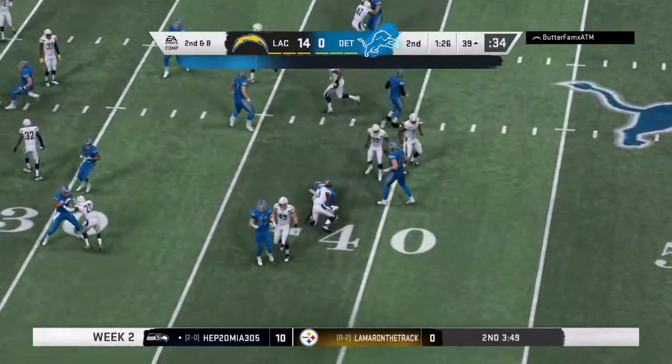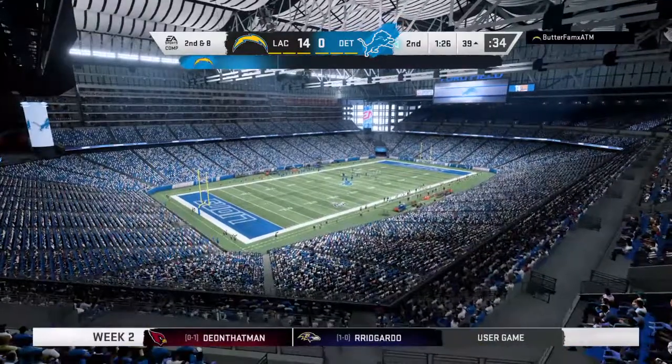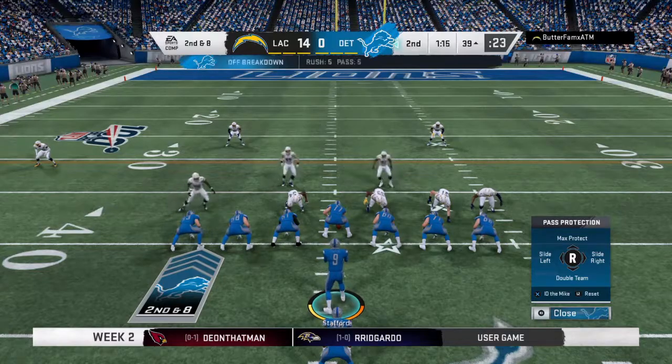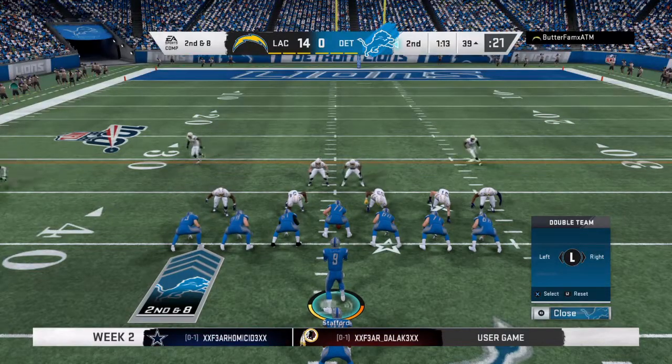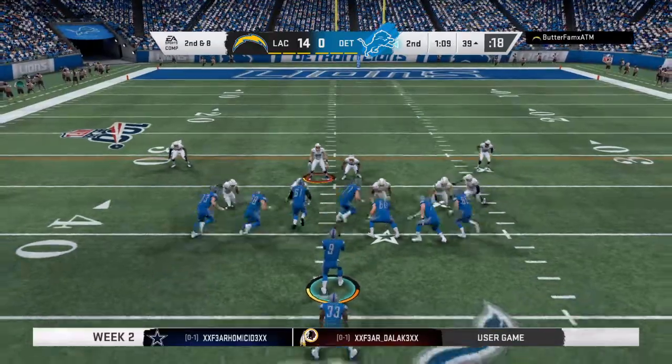Well, they had that one snuffed out. Excellent run blitz. Stopped that one for a short gain. What makes a good run blitz a good run blitz? The ability to stay on task, to follow up your assignment, go to the gap you're supposed to cover, and not be deterred by anything else.